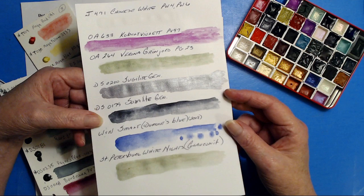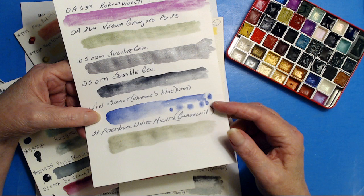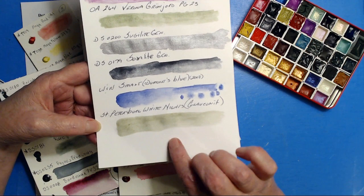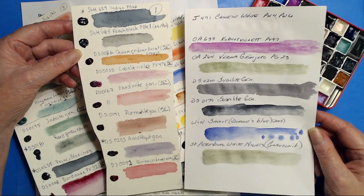This is sodalite, also a naturally occurring mineral, also a semi-precious gemstone. This is smalt, which is the Winsor & Newton, and it's Dumont's blue. And this is the St. Petersburg White Knight's glauconite, which is also an earthy green tone. Wow, wow, wow, wow. Look at all these just incredible watercolors.